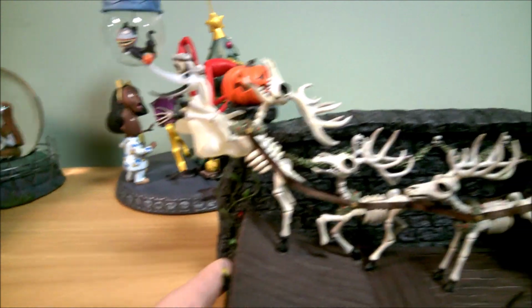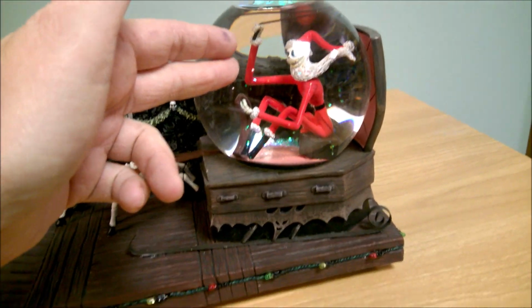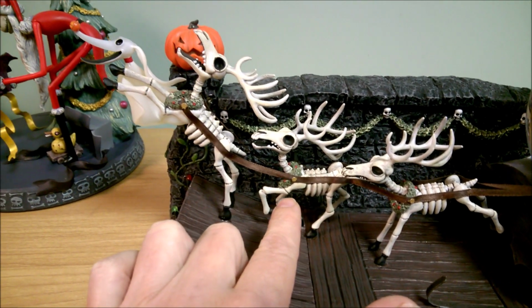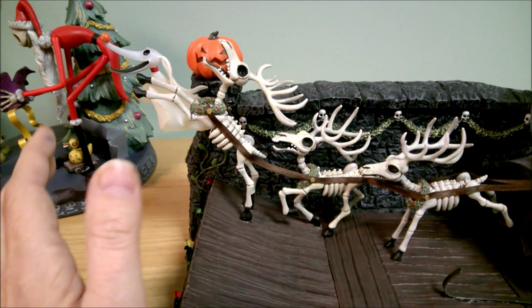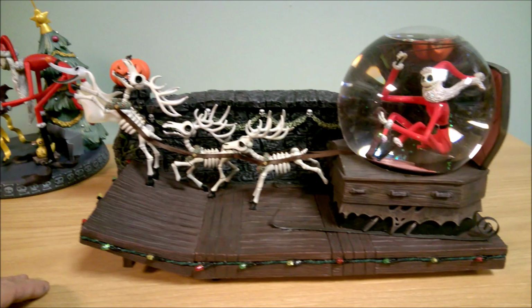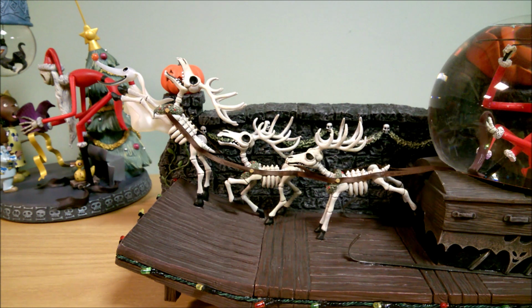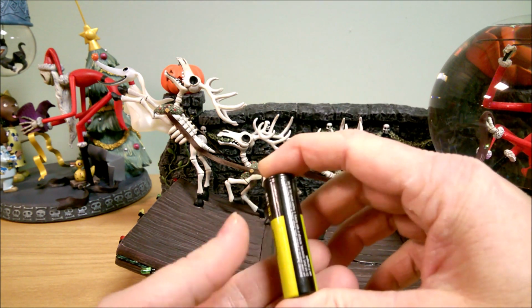All right, and now I have another globe from 2006, and this is Santa Jack in his coffin sleigh, and here's the bone deer, and the Zero. It's amazing how they attach all this, and it stays put. Pretty cool. And it's on this wooden ramp. So this one does do something. This is the one that came with an art packet and a pin, like a cloisonné pin or enamel pin, or whatever you call those.